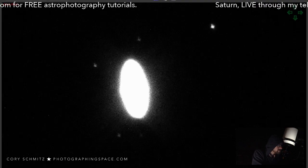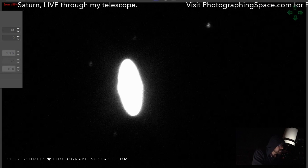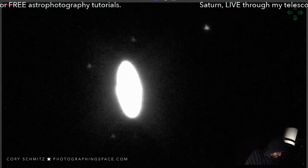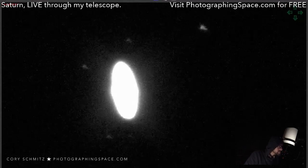Okay, this is horrendous, but that's how it has to be. If you wanna see moons, this will give you an idea. Okay, so what we're seeing right now. Why can't we see Mimas? So we can. Can we? No. This is backwards. This is backwards.